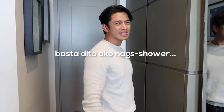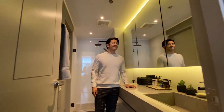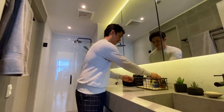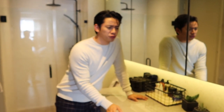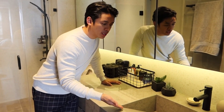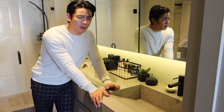Restroom ba tawag? Washroom? Shower area? Bathroom. So, sorry maingay yung exhaust. Pero ito siya. I'm super happy with this bathroom countertop. It's a natural quartz. So, dinesign nila na in a way na paganto. May pa-slide, may pa-waterfall. Ang aking saying, I'm super happy with this.